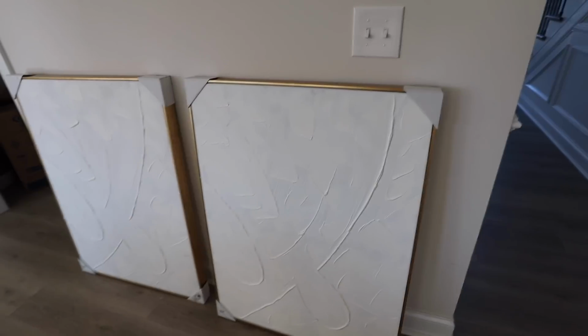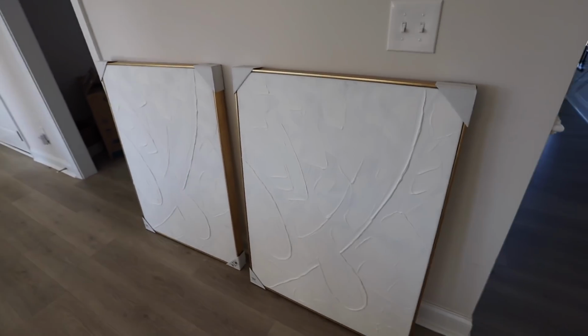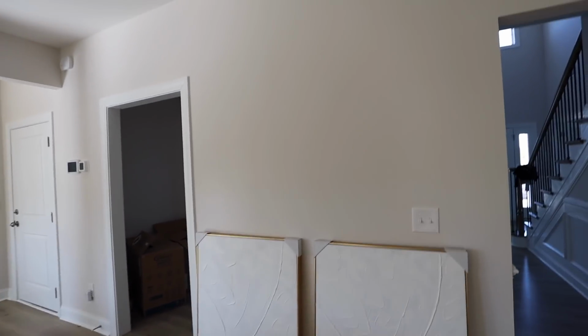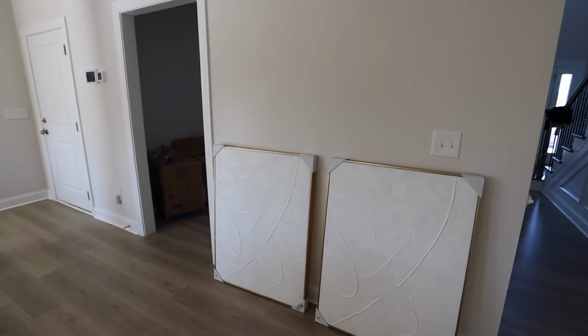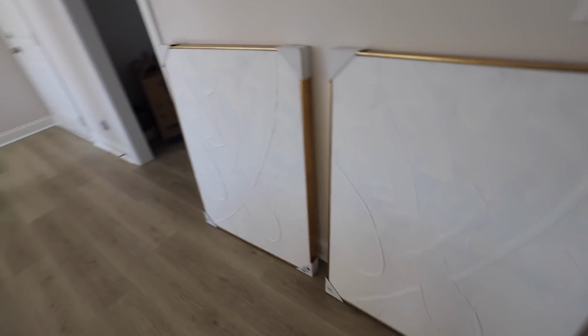And this would be so easy to DIY, but when I saw it at HomeGoods already made, already in gold, the perfect way that I would want to do it myself, I was just like, you know what, I need this. I'm getting these. I'm not too sure where I want to put them. I just kind of rested them up against this wall because I was thinking maybe here, but because of that light switch, I don't know if that's gonna work, but we'll see. I'm gonna experiment with some different placements of these, but I think they're just so pretty.